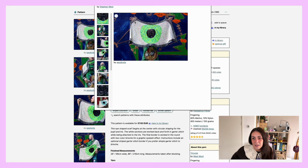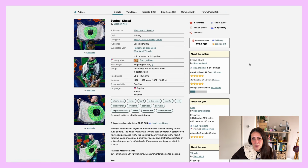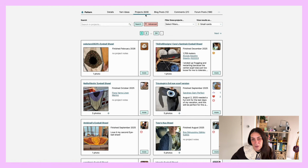Let's start. I think the most famous weird knit, and I just wanted to start with it to get it out of the way, is the eyeball shawl by Stephen West. The eyeball shawl, very famous. It's an eye with, I guess, eyelashes on the side that are brioche. And I did want to knit this at one point, but I don't really wear big shawls like that all that often, so I guess I'm glad I never did it because it would have been in my closet by now.